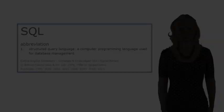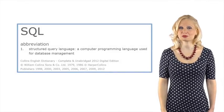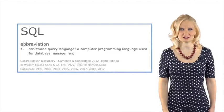SQL. SQL. Squall. Clearly, nobody seems to agree how to pronounce the acronym for the database language you are going to learn in this course.